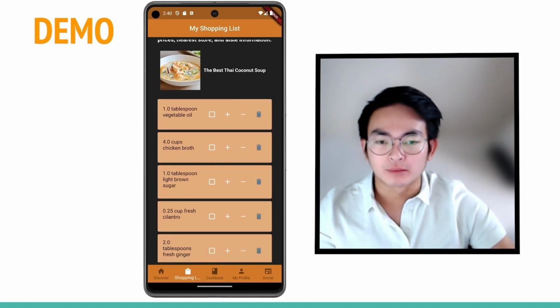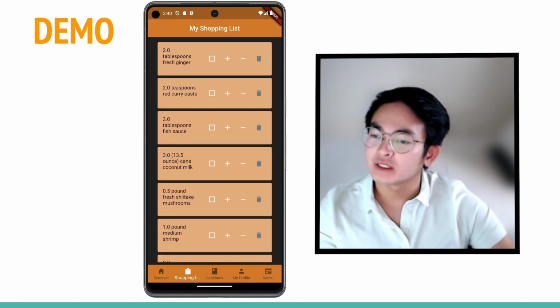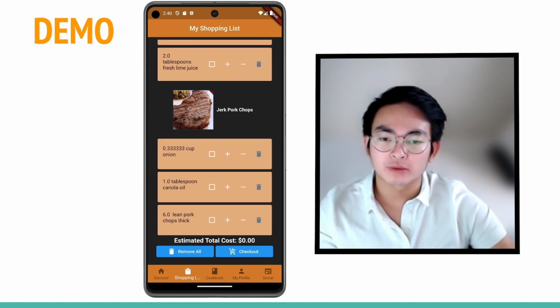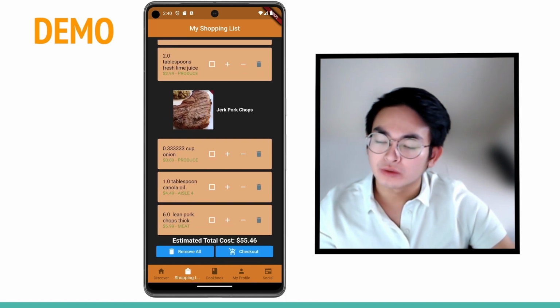This will grab estimated prices for the ingredients and provide an estimated total cost. This is a great way to track spending and budget whenever you're making your meals and recipes. So here, as you can see, the total estimated cost for those 2 recipes and ingredients.